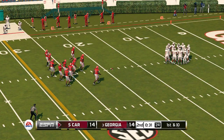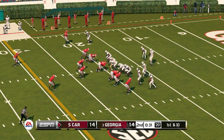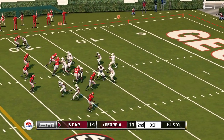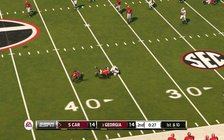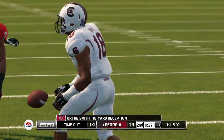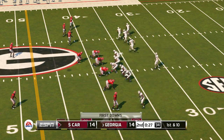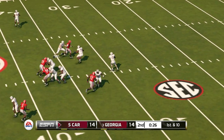You always want to go in the locker room with momentum, so as we get closer to halftime, I think we'll see more and more attempts to create big plays. He's hit and taken down. That's pretty impressive. Accuracy is important, but just as important is having receivers that can make plays. From their own 38-yard line, first down.